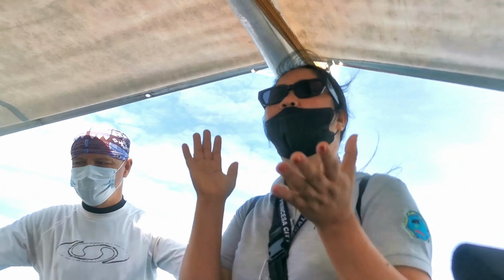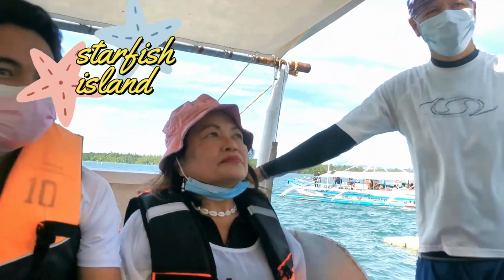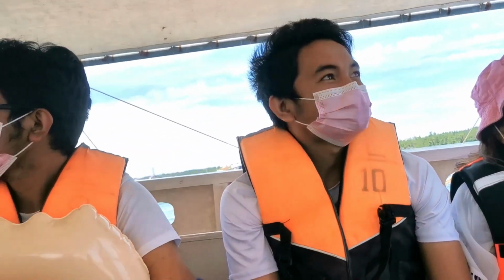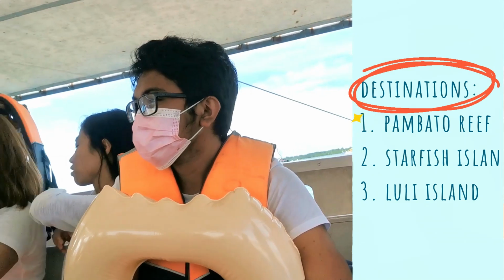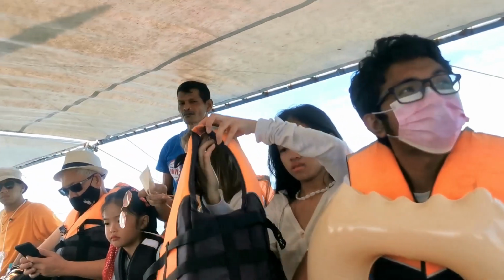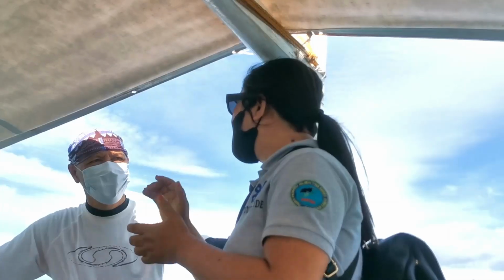And then after Pambato, we will proceed to Starfish Island. They call it Starfish Island because there are lots of starfish on the island. And then another destination is Luli Island, the Lulubog Lilitaw Island or Float and Sink Island. It depends on the time.